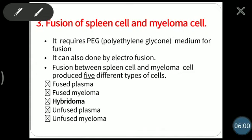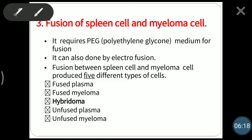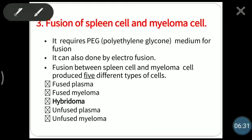After that, the third step, that is fusion, is a very important step. Here in this step we are going to fuse the spleen cell and myeloma cell. For the fusion of the spleen cell and myeloma cell, we need a chemical which is PEG, which is nothing but polyethylene glycol. It can also be done by another technique which is called the electroporation technique or electrofusion technique. By applying an electric field, we can fuse the spleen cell and myeloma cell.